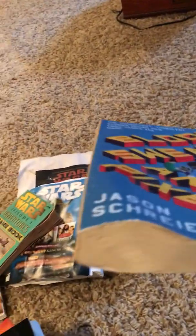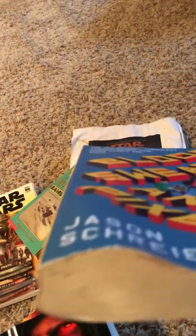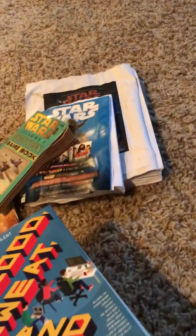Here's some other things too. I've got a collection of nonfiction books about Star Wars. I did a video review of this a couple of years ago, and this just got wrecked. What else is in here? Oh, old West End game stuff. It just got super soggy, and then this just started folding up, and you can just see it's all messed up.